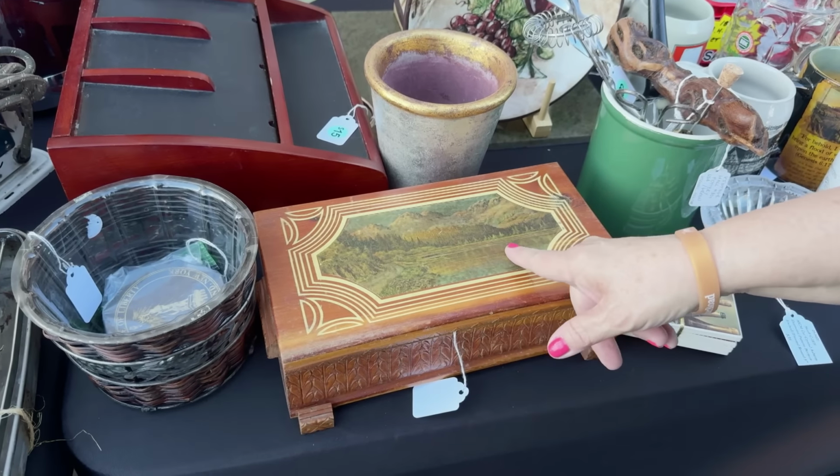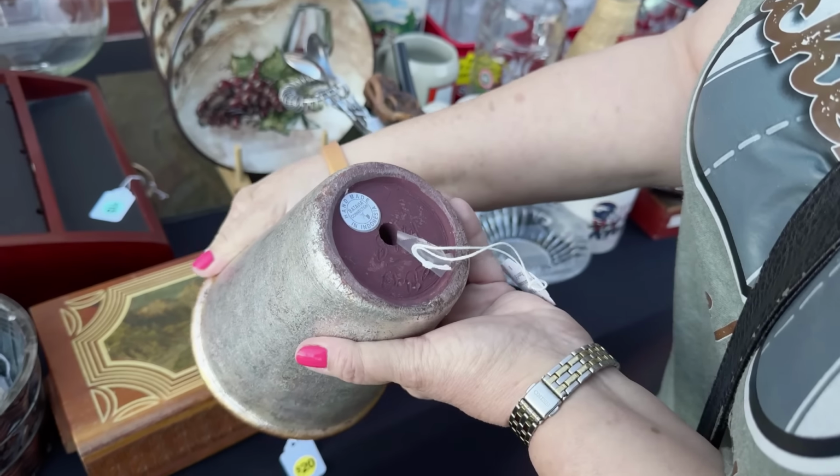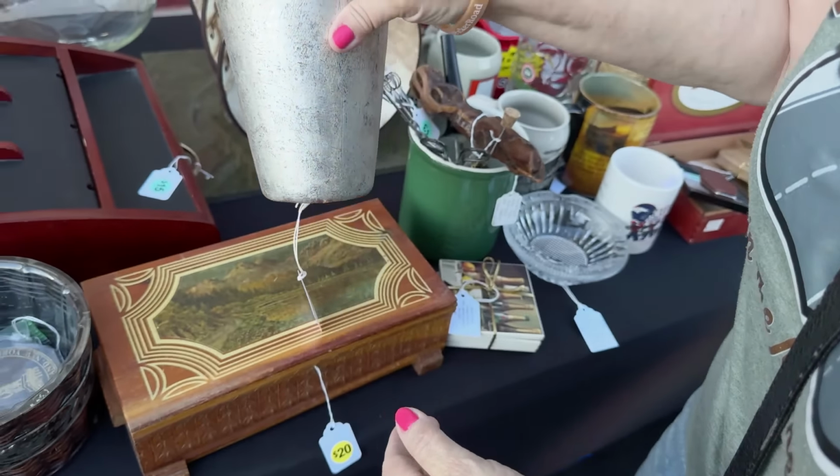What is this piece? What does that say down there? Handmade in Indonesia. And oh, look at that. Corkscrew. The price there is $15. I'll sell all of them together and be done with it for you. And we've got a lot of collectible bottles here and so forth.